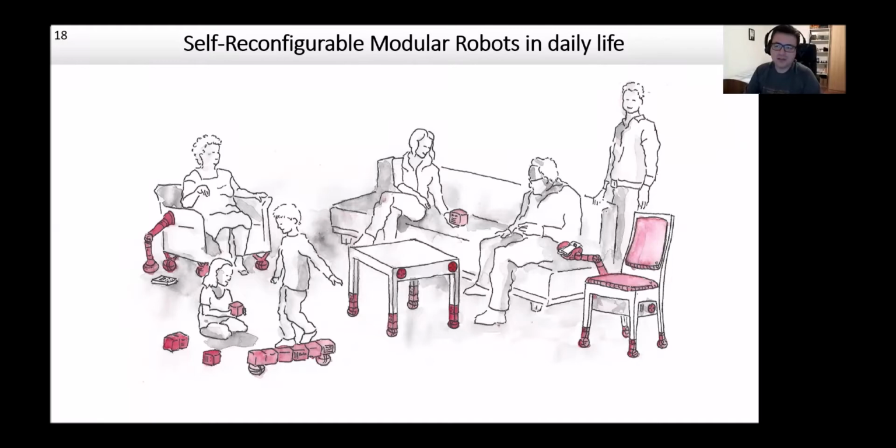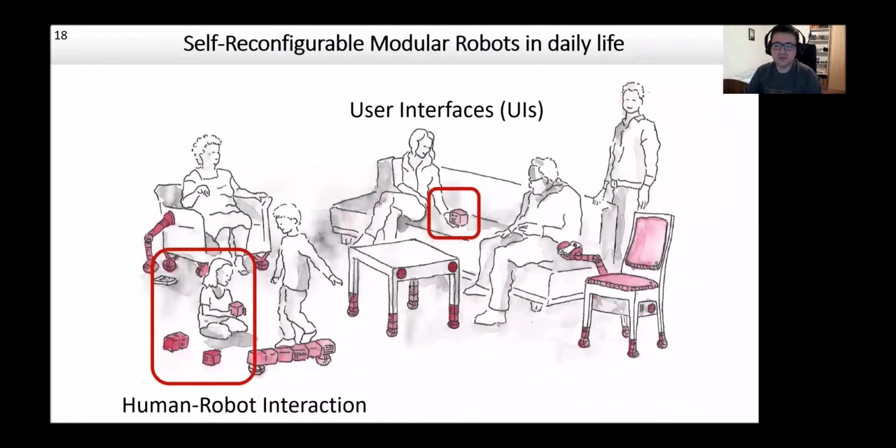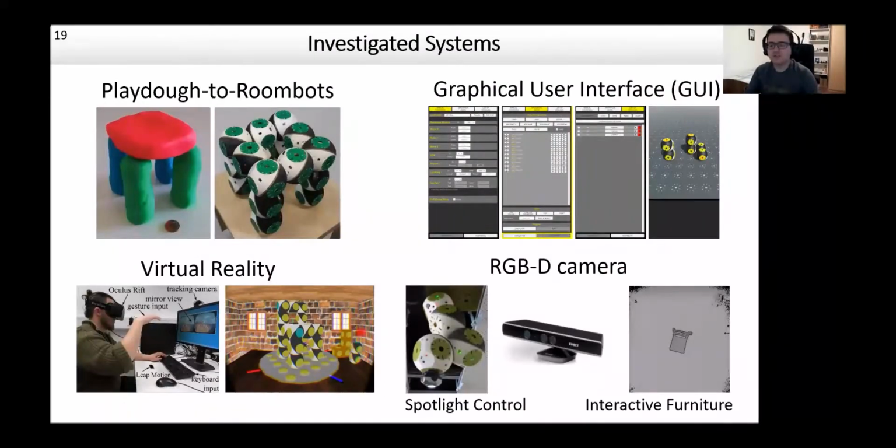Self-reconfiguration is not the only thing important in Roombots. We envision Roombots being used in smart environments, so they need to interact with users. In most conventional works, what we see are graphical user interfaces. Graphical user interfaces are good, quite functional, and pragmatic, but they may not be the easiest way people can interact with such systems. I will show you 3-4 different ways we envision we can interact with self-reconfigurable modular robots in smart environments.